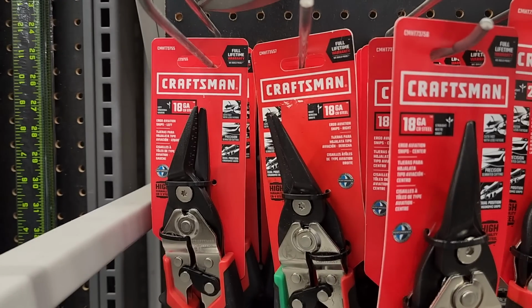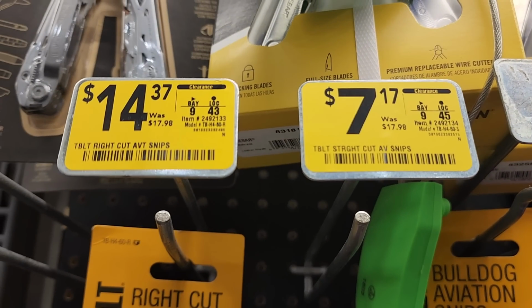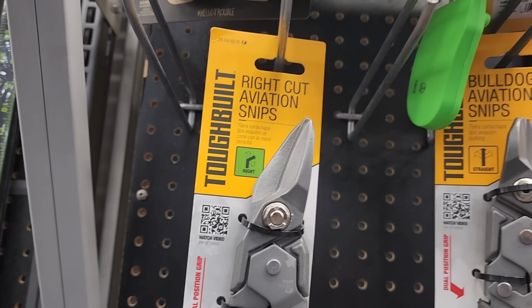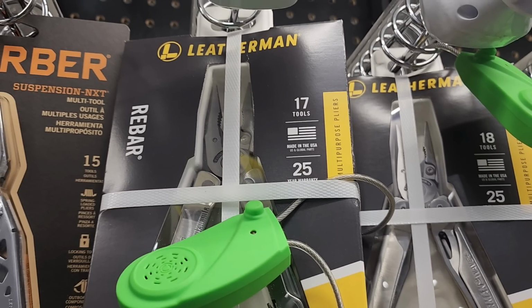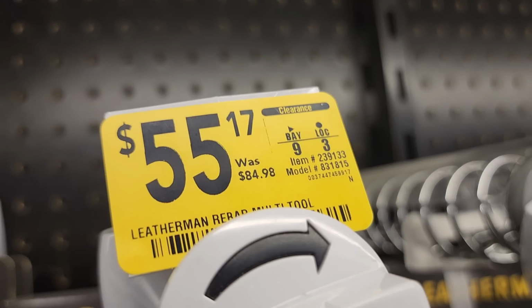Got some Craftsman's on clearance. Aviation snips, all sorts of sizes and different angles and all that. Same thing with the tough belts. These are actually a little bit better quality, but still pretty nice. Really nice aviation snips. And then you got the Leathermans. If you guys are into these, I really like them.